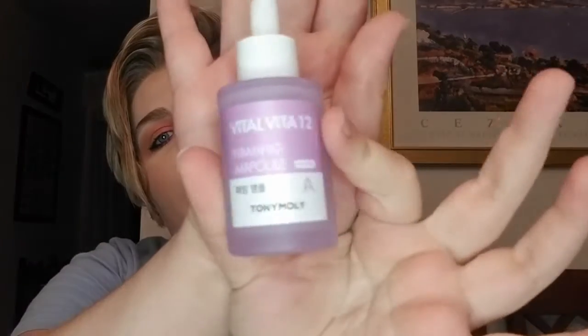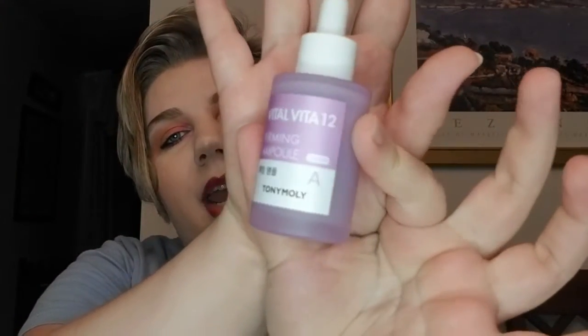I do like Tony Moly as a brand. I definitely think you have to be careful when you look at the ingredients with some of their stuff. Not that the ingredients are really bad. Compared to some of other Korean brands that I really like, I definitely check their ingredients a little bit more, just because sometimes they have too much fragrance for my personal liking. But if you don't mind fragrance in your skincare and your skin can tolerate it, that is totally your prerogative, just not mine. Here is the ampoule, and I am finishing up a vitamin A serum right now.